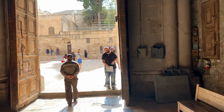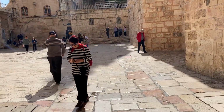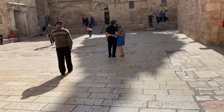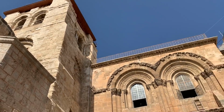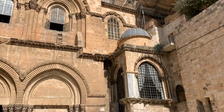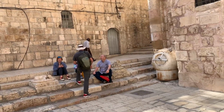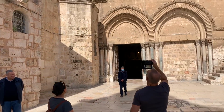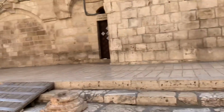This is the Church of the Sepulcher. Yeah, Holy Sepulcher. Tomb of Jesus. The Church of the Holy Sepulcher. It's massive inside. Okay. So we complete the 14th station of the cross. The last station is the 14th station of the cross, the Holy Sepulcher. Now we're heading to the Wailing Wall? Yes, of course. Let's go to the Wailing Wall.